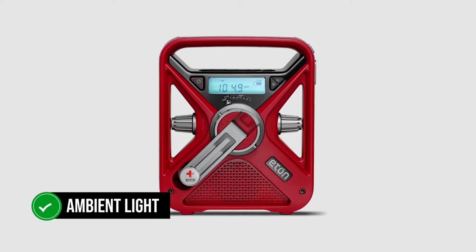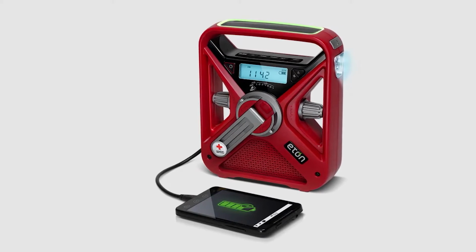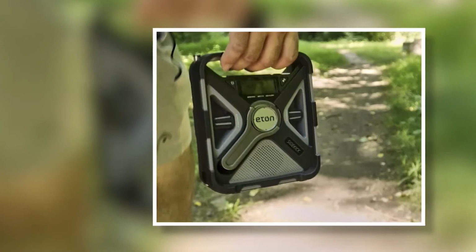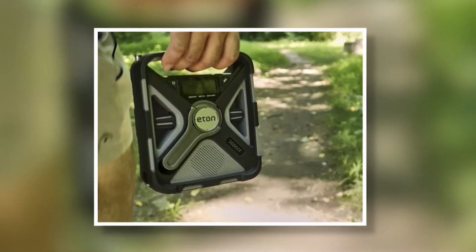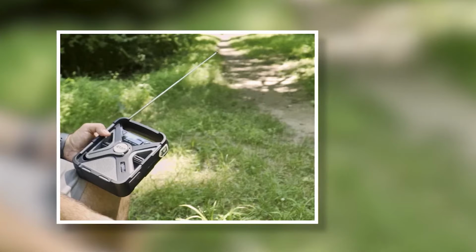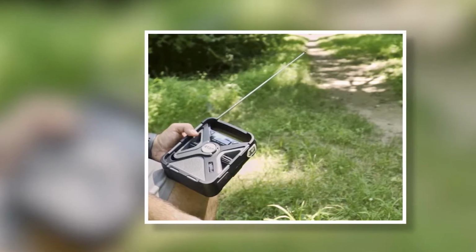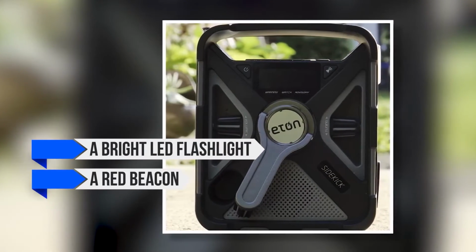An ambient light with a dimmer covers most of the radio's back. It's understandable why they call it the ambient light and not the usual lingo of reading light. The light is bright enough to light up a small space rather well. The presence of the dimmer gives a nice touch of control over the light intensity and thus the ambience. Other lights on the radio include a bright LED flashlight and a red beacon for SOS signaling.